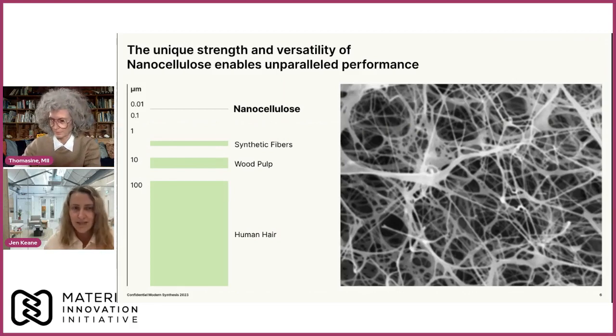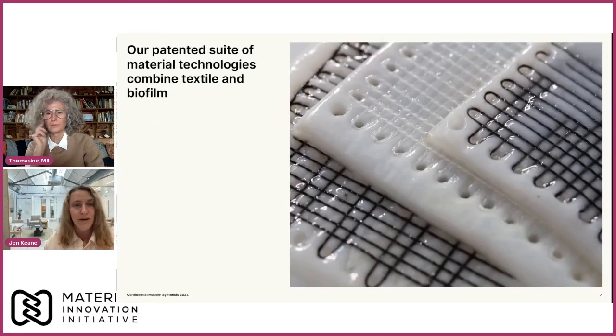They're 8 times stronger than steel, stiffer than Kevlar, and they have a myriad of properties also in how they bind to each other to create these really strong structures. Taking inspiration from that, with my background in textiles, I actually developed the precursor to our now whole suite of technologies that really are built around combining these fibers together with textile technologies. So this is a combination of biofilm and textile.